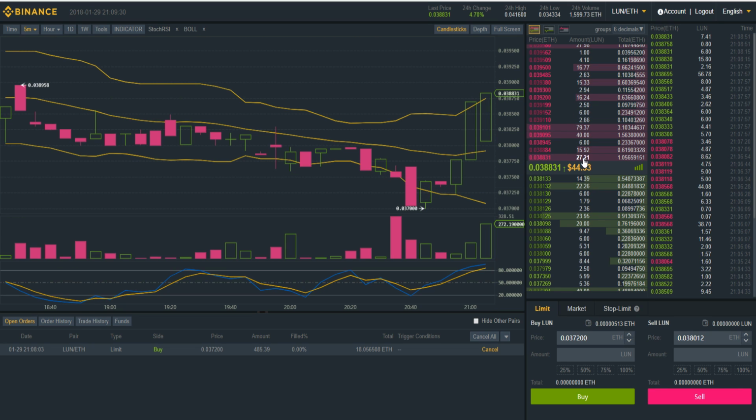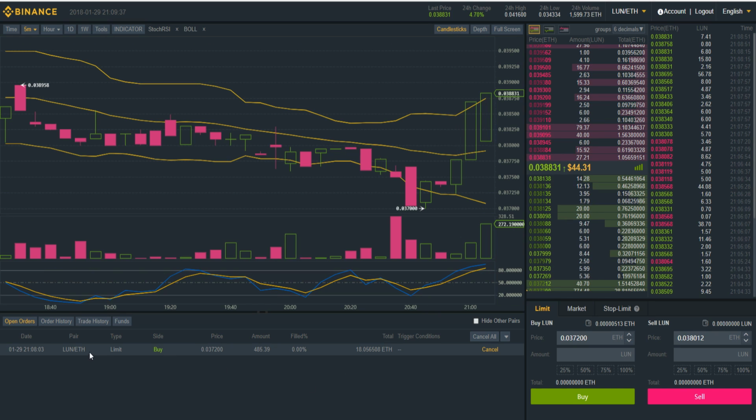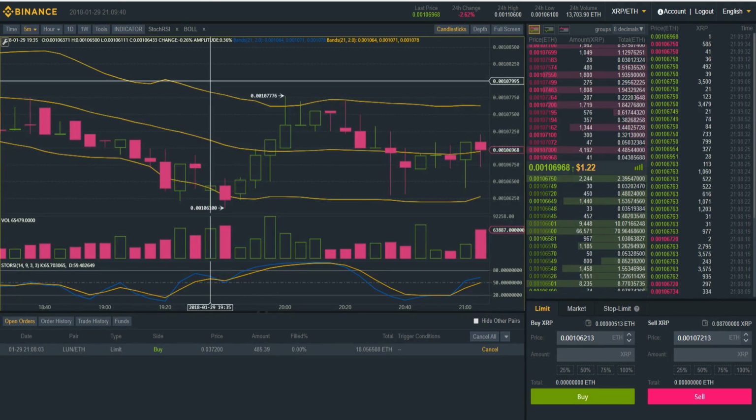We're going to see a lot of people selling out their coins. Definitely not buying these prices. No way. So we'll just see what happens. We'll wait this out. Let's go check out Ripple.